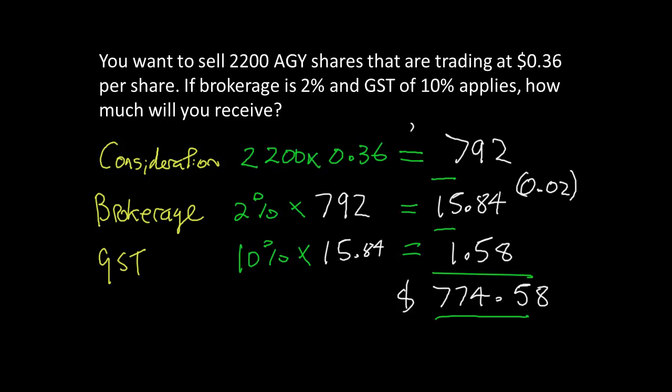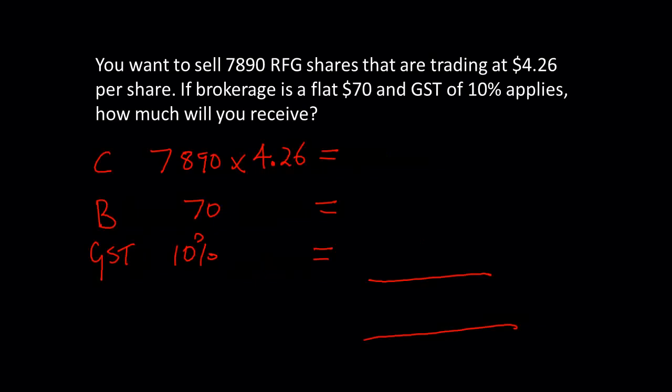Okay, let's have a look at one that's got a fixed fee, same as what we had before. You've got 7,890 shares there, sorry. You're trading at 426, and brokerage is a flat $70 and GST of 10%. So you go 7,890 times 426 gives you 33,611 and 40 cents. That doesn't come down into here because there's no fee, it's just a flat fee, so it's $70.